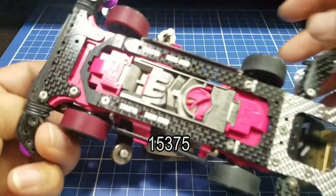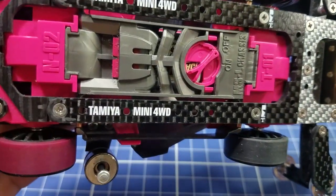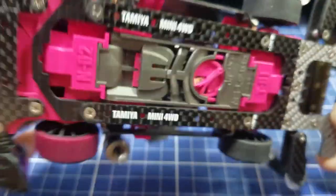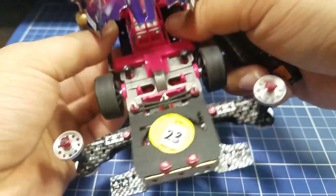For the motor, it's just the Hyper Dash Pro, item number 15375. Let me see if I can show you guys from underneath. Oh, it looks like I have a Japan Cup version in there. And there you go. That is a Hyper Dash Pro, the Japan Cup version. So either way, you could use either one. It doesn't really matter. We're going to have a listen, and we're going to check out how this car bounces.